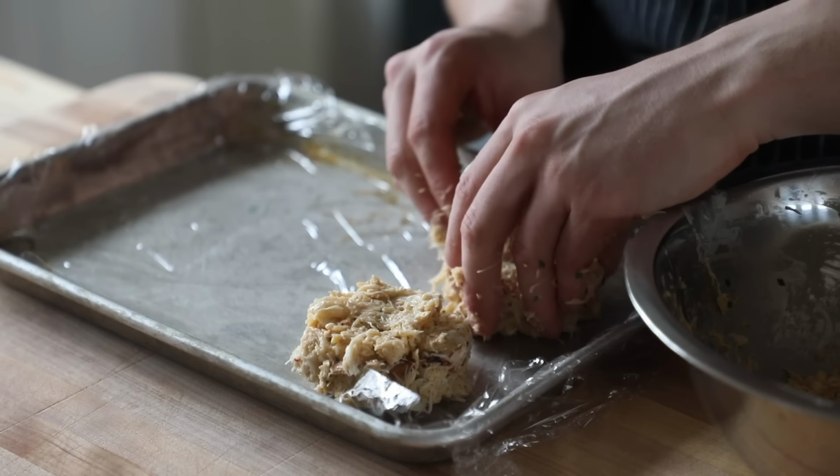So the irony about crab cakes being so extraordinarily expensive is the fact that they are incredibly easy to make. So really, you're not saving yourself that much time. You might as well drop to the lowest possible option in cost and then just make it yourself.